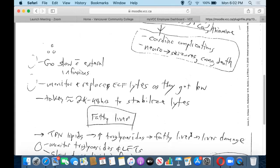Issue 2, fatty liver. So one of the things is that we usually give lipids and Travasol. The PowerPoint on TPN kind of goes into this a bit.